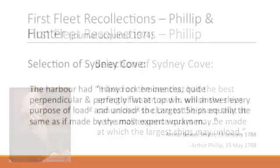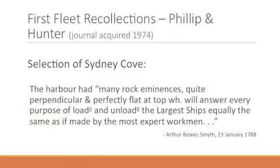So this is Arthur Beau Smythe, as I mentioned. This is his original journal. In fact, we only recently discovered that there are two copies of his journal, one in the Mitchell Library, one in the National Library. The one in the National Library in Canberra has text, which we've only just discovered, this text was not in the other, which was published decades ago.